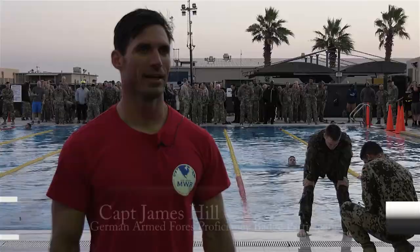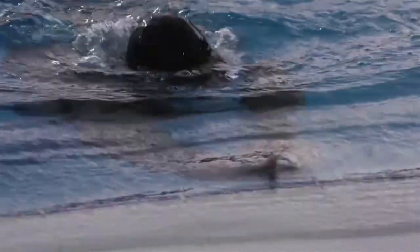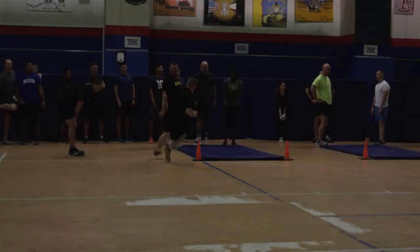This morning we had the swim qualification test. So once we pass the swim, we move on to the physical agility test, where we start competing for either bronze, silver, or gold.